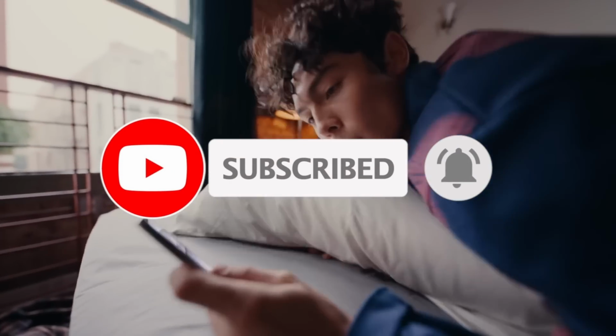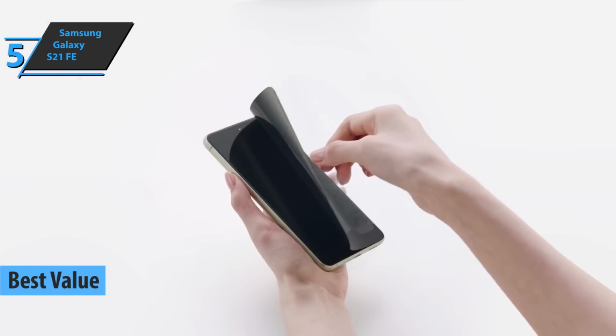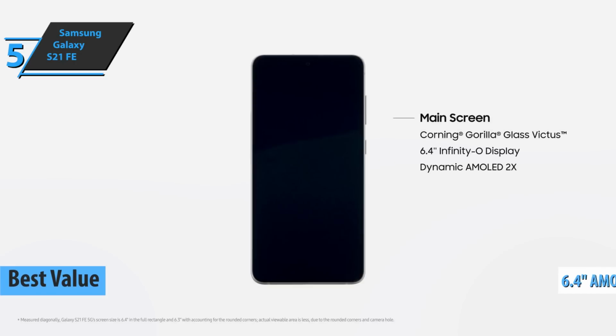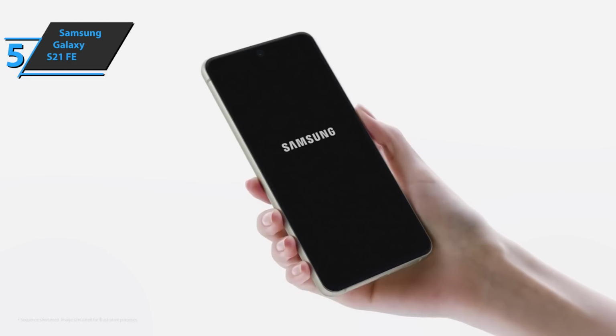Now, let's get started. We'll kick things off with the Samsung Galaxy S21 FE, the best value Samsung phone available on the market in 2022. The most noticeable change compared to its predecessor is in the design sphere. The 6.4-inch dynamic AMOLED screen offers vibrant colors, well-balanced brightness levels, as well as support for HDR10+.